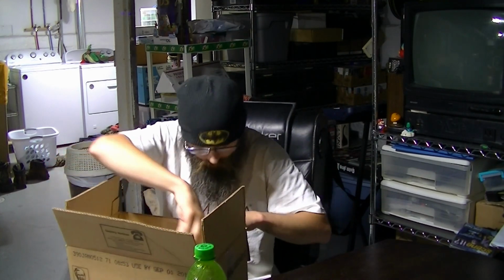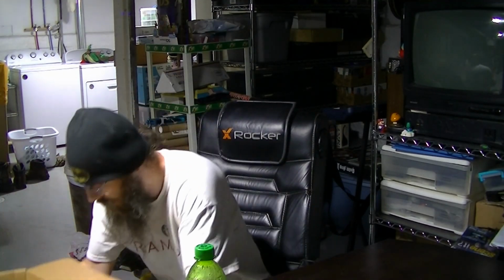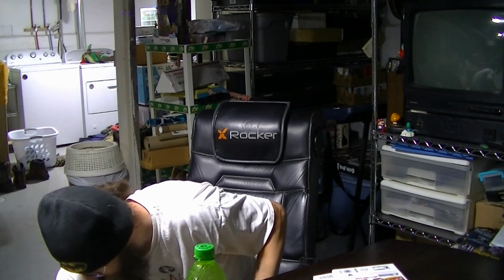Alright, these are mostly Wii, GameCube, and some DS games, so let's get right into this. I believe most of these should be complete. We have Super Mario Galaxy. I have Wii Play, Rayman Raving Rabbids 2. Some of these games I've played, some of these I have not.